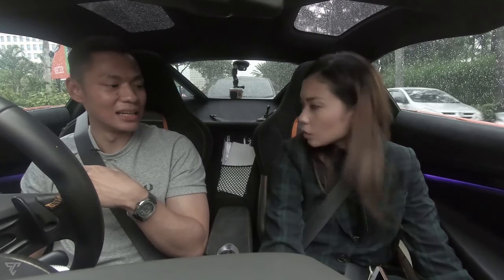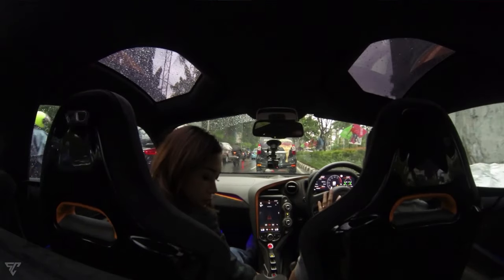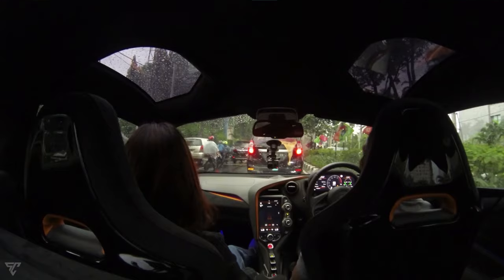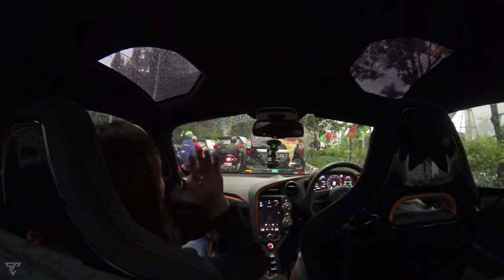Lo tapi kerasa tombol-tombolnya kan? Oh, gue ngerasa. Ini gue lagi pencet-pencet satu-satu. Wait. You feel anything moving? No. Oh, oke. Something's moving. Naikinnya gimana, cuy? Bingung kan? Gue tadi juga lama banget.